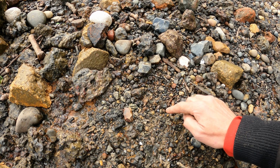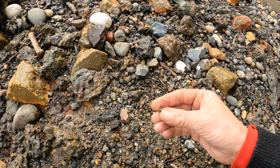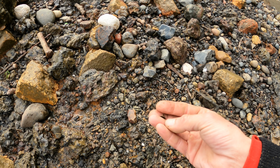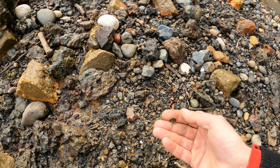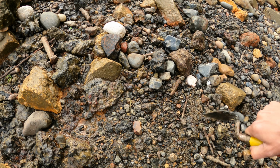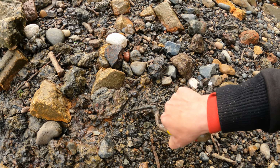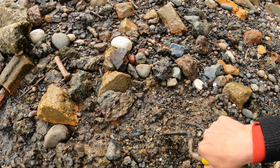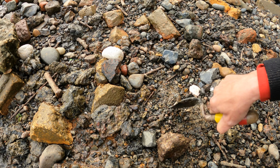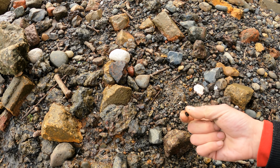Trev's just scraped something up down here. It looks like either a button or a cufflink button. Yeah, it's a cufflink button. Probably would have had a stone in there, paste stone at some point. Probably would have been used on leather.